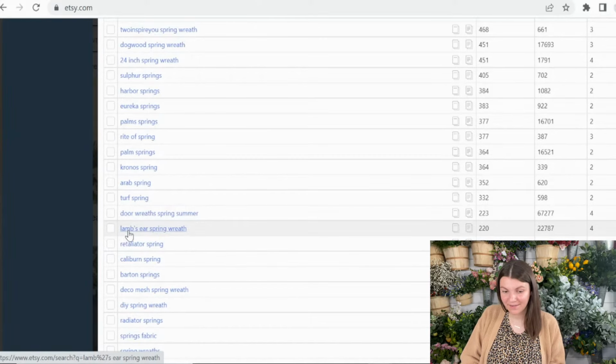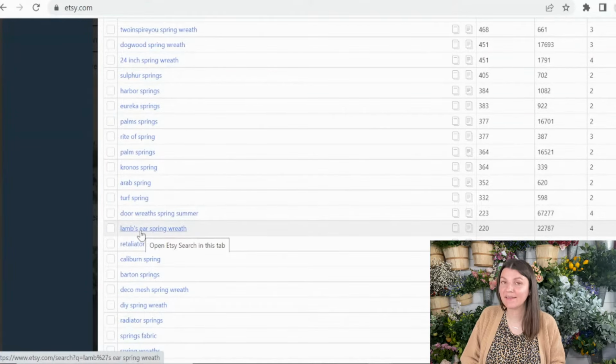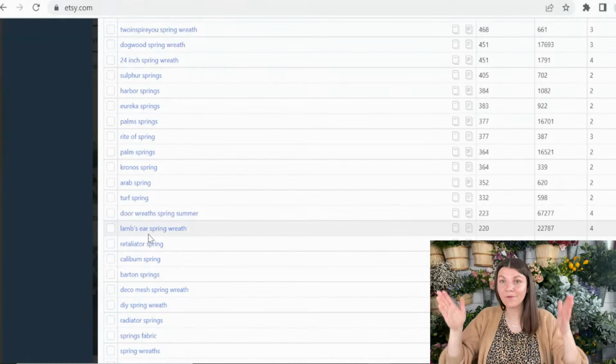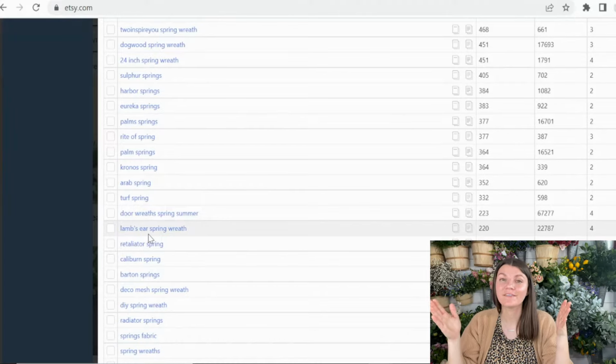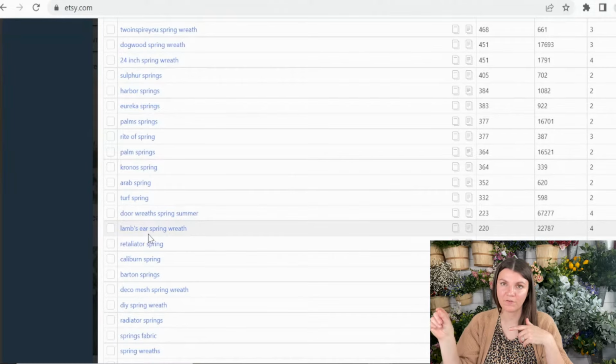So there is a lamb's ear spring wreath down here. Pretty good search volume and much lower competition than just the spring wreath for front door. So I will just add lamb's ear to the beginning of my title now that I've seen this, and I will have my first long tail keyword be lamb's ear spring wreath for front door.